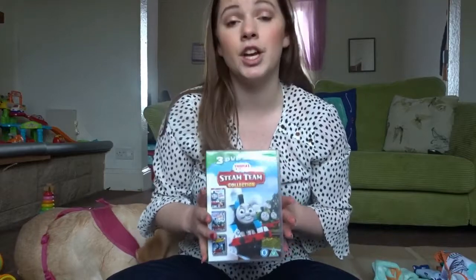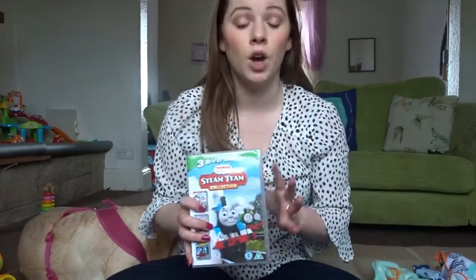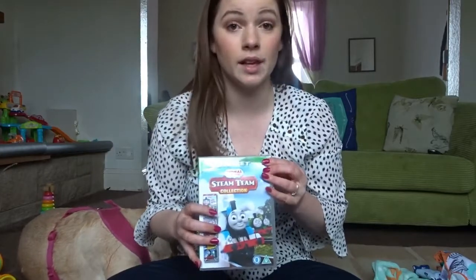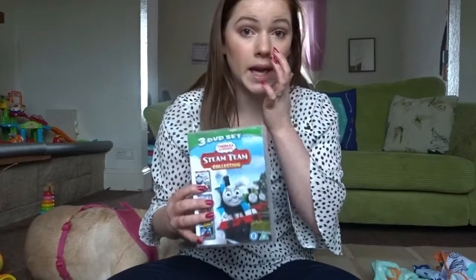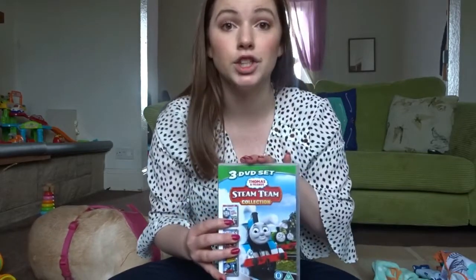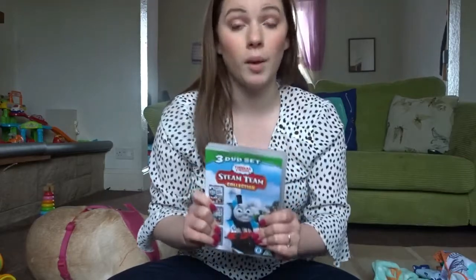Thomas the Tank Engine is my saviour. He is my hero. He keeps me sane when I need 5 minutes to go and make myself a coffee or something like that, or I need to do the washing up. Thomas the Tank is the only person that is going to entertain my child. So thank you, Thomas the Tank Engine. You are my hero.